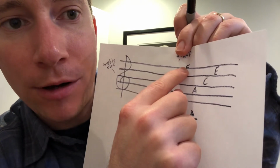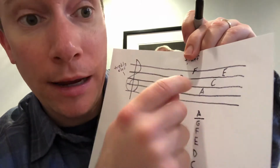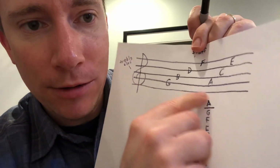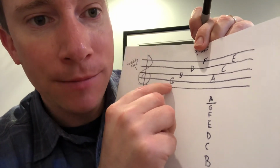Now, if I were to keep going, there's actually one up there. You could imagine what it is. A, B, C, D, E, F. And you would be right. We're not going to write that, though, because that's off of the staff. We do have a line and a space down here, though, that we haven't figured out. So the lowest note we know is a G, right?